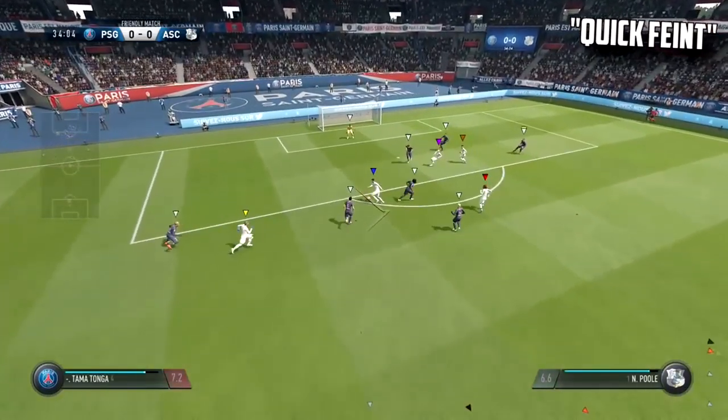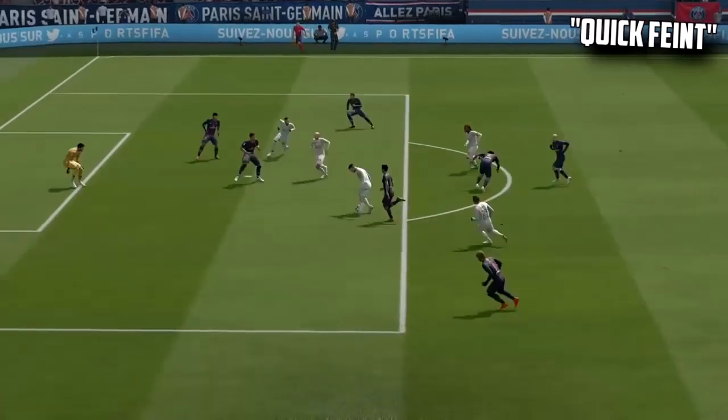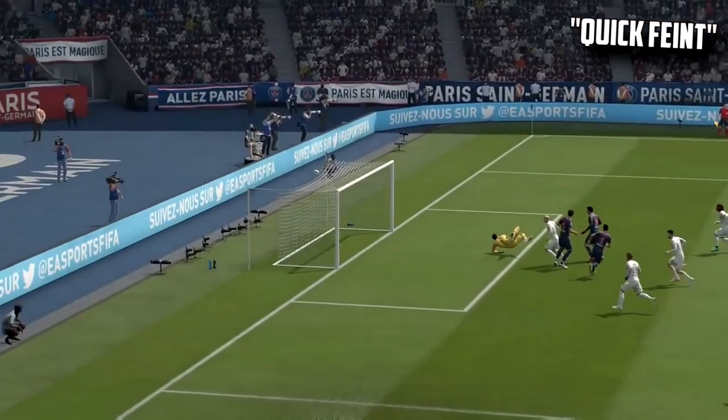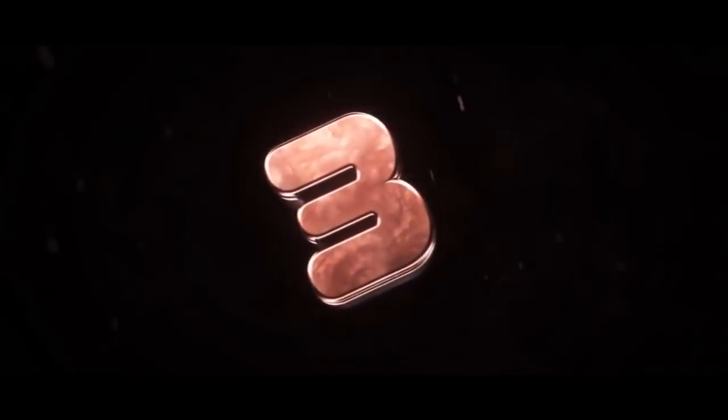Number 4 time goes to Quick Feint. Look at those feet, guys. Fantastic skills in 11-man pro clubs. He's done that against VFL PSG in the VFL competition. Beautiful, beautiful goal.